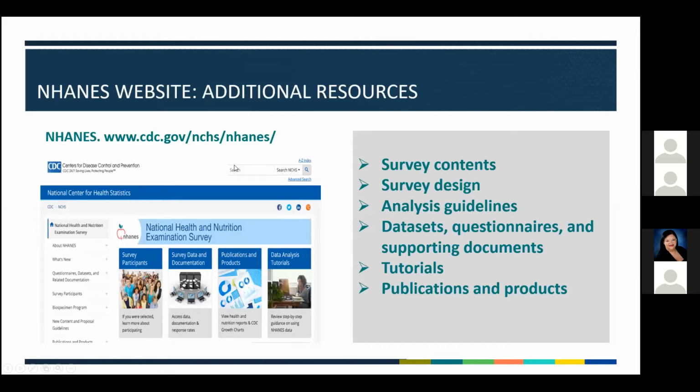And through the NHANES website with its screenshot provided on the left, you can access a wealth of additional resources. For example, you can search topic areas in each survey cycle. As many of you know that NHANES is a complex sampling survey. So from this website, you can also learn NHANES survey design and analysis guidelines. You can also download data sets, data dictionary, questionnaires, examination protocols, and other supporting documents.